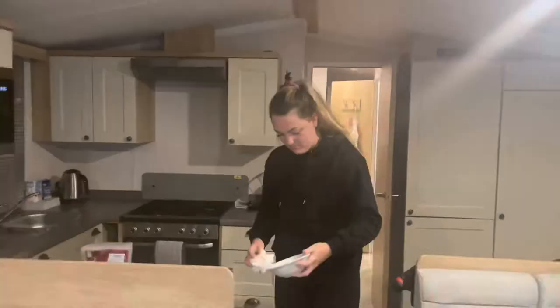How is it? I think the bin says it all, doesn't it? That was absolutely vile, all right? Obviously, not great to bin food, but that food cannot end up in here, can it? All right? In the bin.